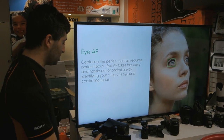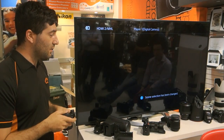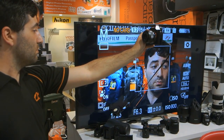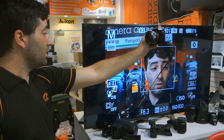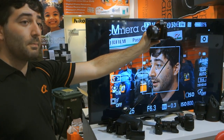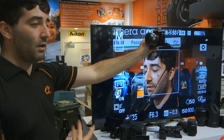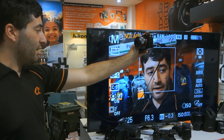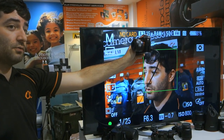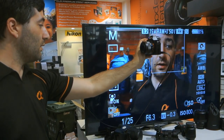IAF is a really fantastic function that I love to demo, so I will. This is something that we've added on these cameras, and with the shallow depth of field you can achieve on these cameras, it's quite important. Ordinarily, when you're trying to do a portrait, you want to nail focus on the eye. That can be tricky, right? If you're using wide area autofocus, often you nail the nose, you get the ear, and then the eyes are all blurry, it's not so good. With IAF, when you press the IAF button, it looks for the eye of your subject and confirms that you've got focus exactly where you want it. So when you take the photo, you know you've got exactly the focus you want.